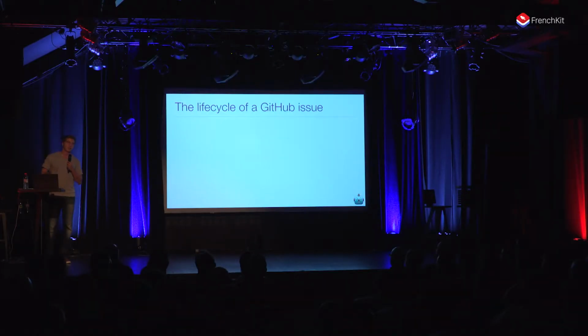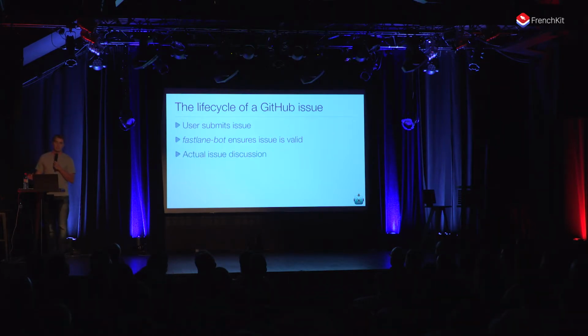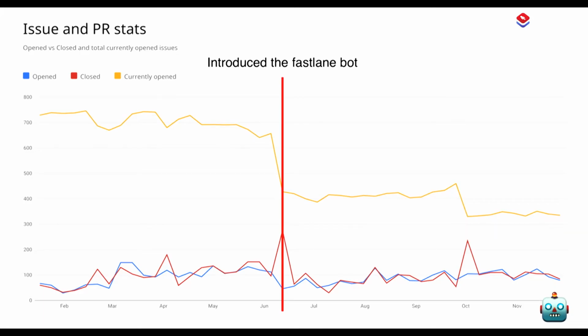So by telling users to submit a new issue, you properly go through the complete lifecycle of an issue again. First, the user submits an issue on GitHub. The bot will ensure that all the information is available for you to debug the issue. Finally, the actual discussion around the problem happens, and then the issue either gets resolved or it gets auto-closed by the bot. So how much did all these bots actually help for the Fastlane project? Well, by introducing those things, we reduced the number of open PRs and issues dramatically. We went from 700 open issues to less than 300, and we stayed there for the last year.